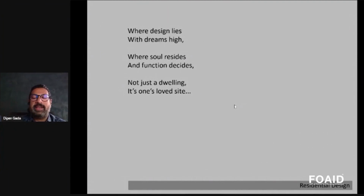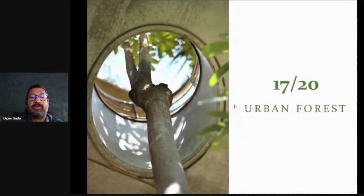So, what a residence is, where the design lies with the dream high, where the soul resides and the function decides. Not just a dwelling, it's one's loved site. As with every project, every residence is a dream of one particular family and many more.